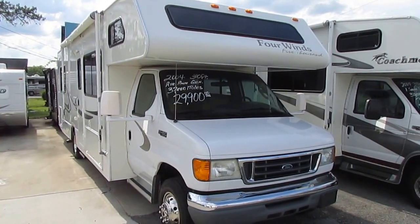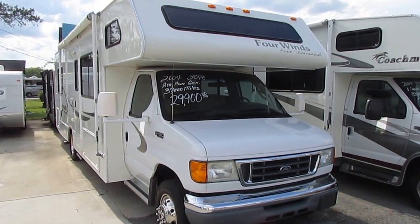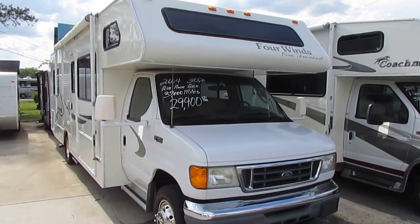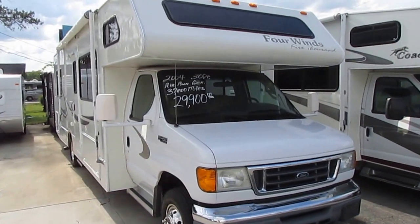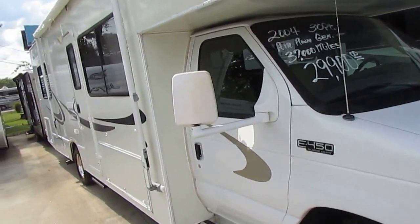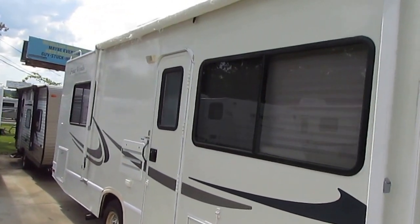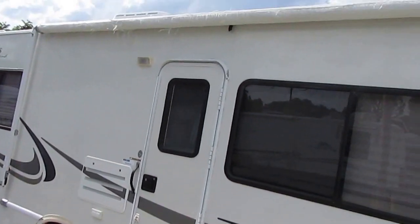Today we're going to look at a trade-in, a 2004 Four Winds 5000. This is the model number 28A. It just has 37,000 miles. This was a Class A trade-in. It's 30 foot long overall length, bumper to bumper. Tires look great. People have taken exceptional care of this RV. I've got to fix one or two little things on it.